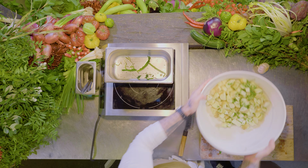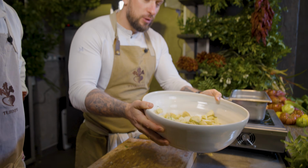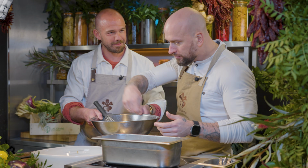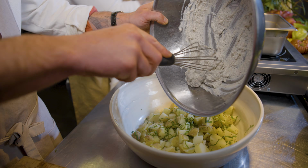So as you feel now, you can start smelling the wild garlic already. It's releasing slowly, smell it, slowly. Where's our dressing? Dressing, chef, right there. Put it in. Start sticking it in. Not all of it, bit by bit. Yeah, bit by bit.